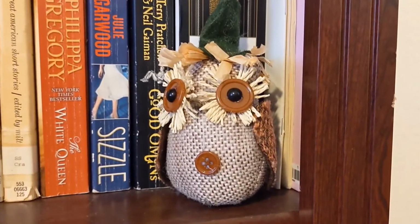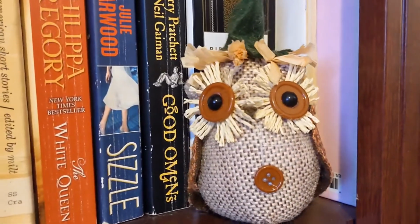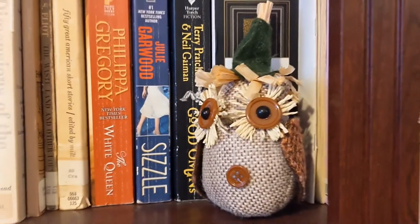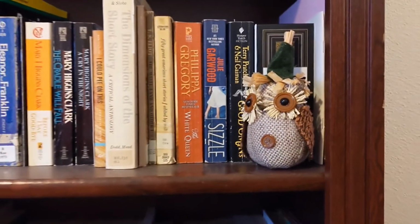He's got a whole bunch of different materials, which I think makes him look very high quality. I can't wait to have him out on my shelves for fall and through Halloween, and honestly even November. I think he is adorable, and he's gonna make a very welcome owl addition to my owl family.